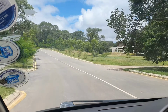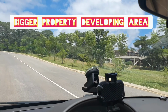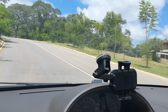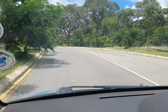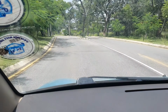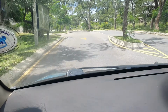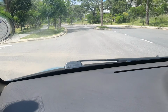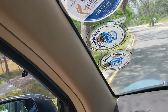So this is an area where we build the bigger properties, like 5 bedrooms, 6. This is really nice. This road goes all the way up to the roundabout, so you can just drive through. Oh, there's a roundabout. It's still being built, huh? Yeah. It's really nice.